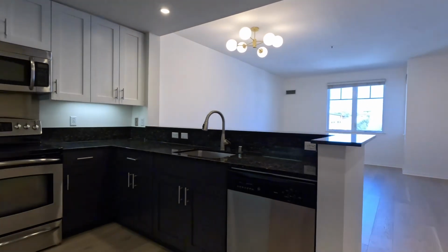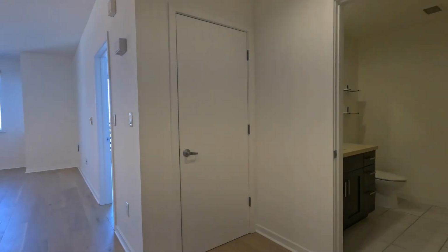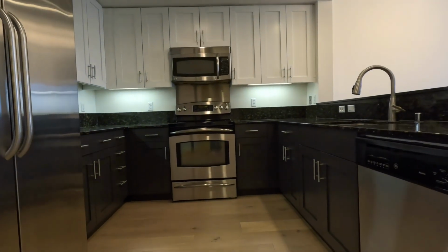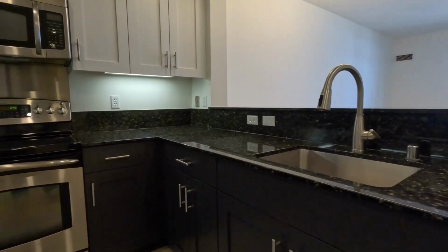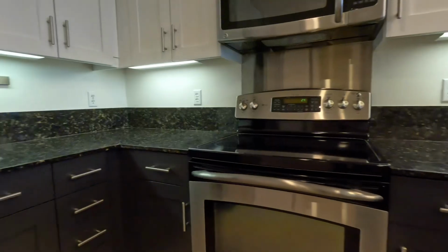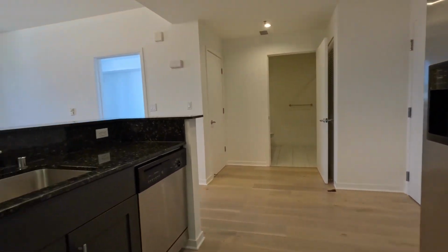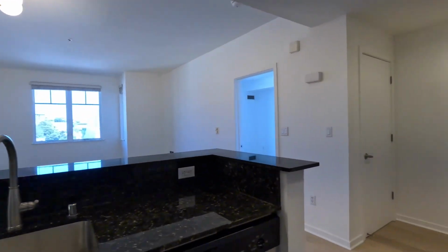You walk into this amazing space. It is a very flexible floor plan. You have a beautiful kitchen with stainless refrigerator. There's a dishwasher, stone counters, range, and microwave. It is open to the dining and living room.